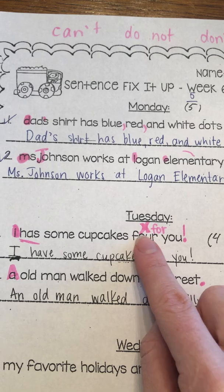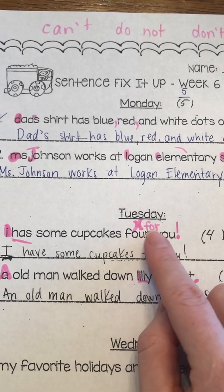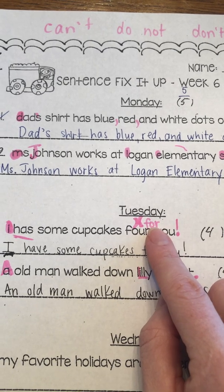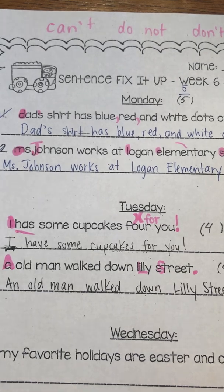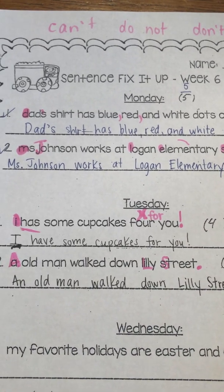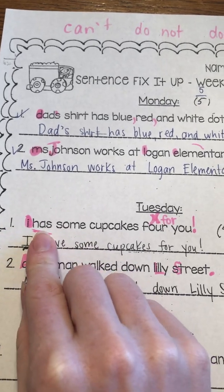Okay, this kind of for is how we spell the number four. And so we want this kind of for, F-O-R. Okay, and you might have noticed the sentence doesn't sound that correct. It's not how we would say it. So let's talk about this word has.